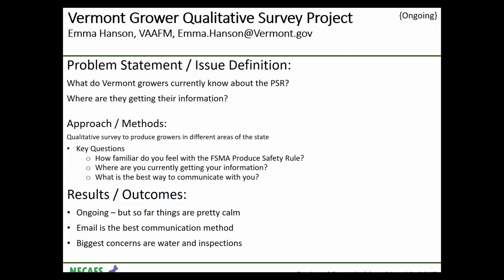Just curious, you must be documenting whether these producers have engaged in any kind of a produce safety program, whether it's GAPs or CAPS, or if they've written plans, because it would be interesting, especially when you start talking to people that have not been involved in anything, and that they may be covered in some way, what their perceptions are. Yeah, that is a question I'm asking, and it's been a variety of.